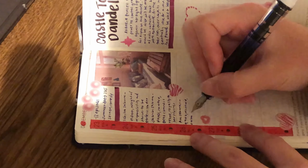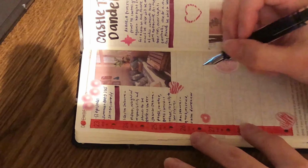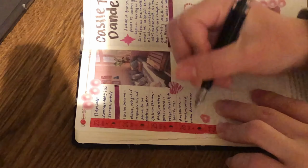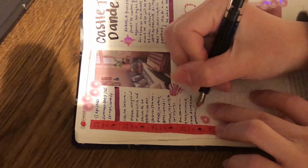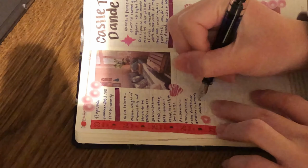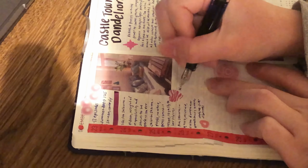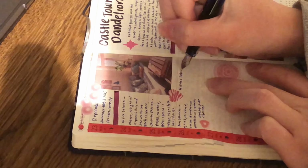For a good filler, if you don't have much to write in terms of thoughts, I like to look up summaries online to copy down, and this is really nice as well because if I ever look back at my spreads, I can just read directly from my journal to refresh my memory about what the show or movie was about all in one place.